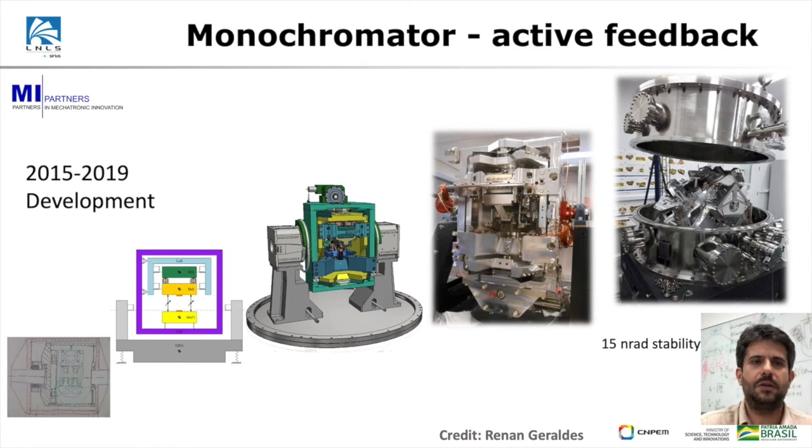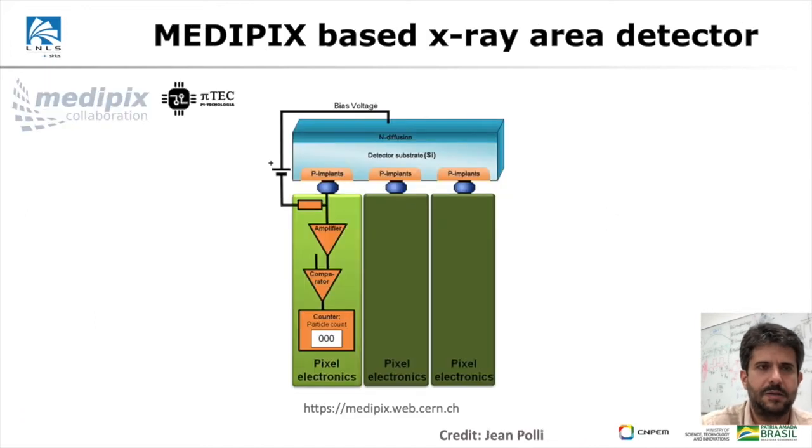So right now we have two of these monochromators installed in the beamlines, EMA and MANACÁ, and they are under commissioning. This was a long partnership with my partners, from which we learned a lot about mechatronics aspects of monochromators that we have now built into all the devices that we are developing in optomechanics and sample positioning for the beamlines.